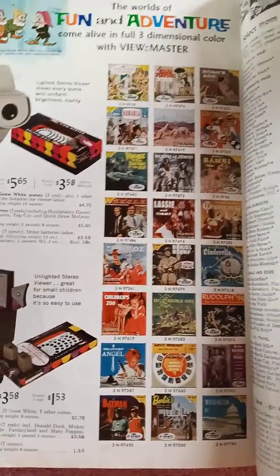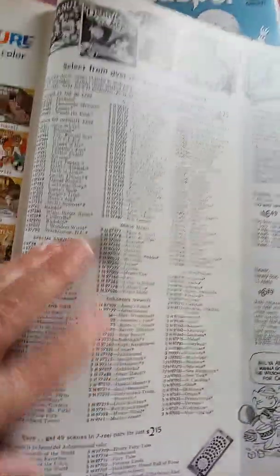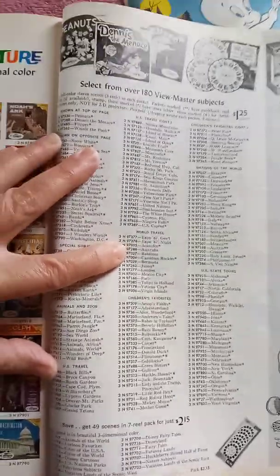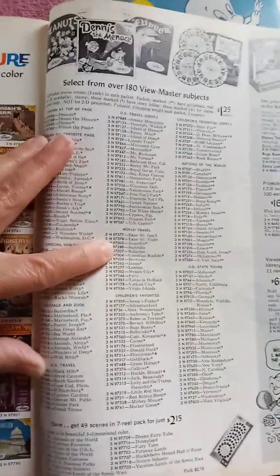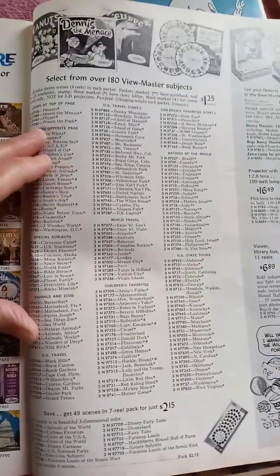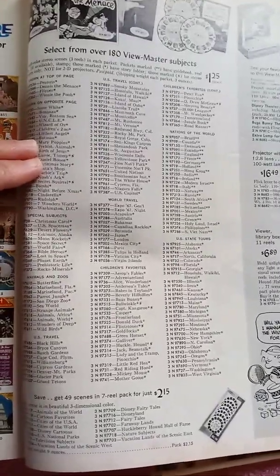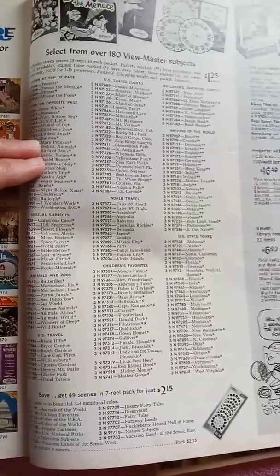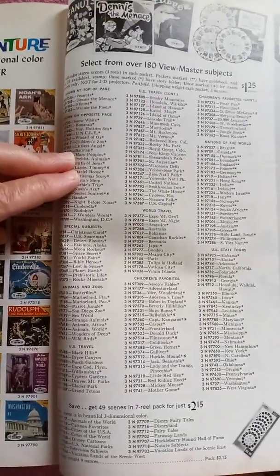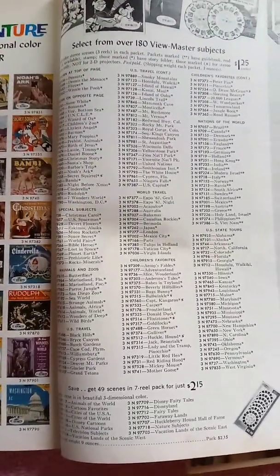But what's wild is when you come over to this page, there is a list of 180 titles at $1.25 that you could buy. And the brilliant thing about Viewmaster is that it targeted both boys and girls, so there was something for everyone, whether it was Peanuts, Dennis the Menace, Man from U.N.C.L.E., Batman, Mary Poppins. There was the fairy tales, Daniel Boone. There was something for everyone. And you got a lot of play value for $1.25 a reel and $2.78.